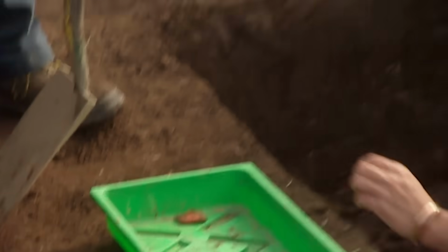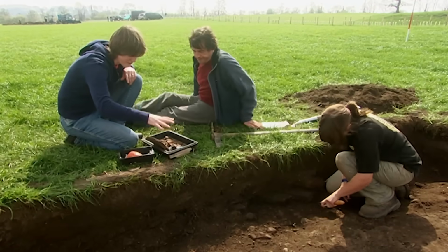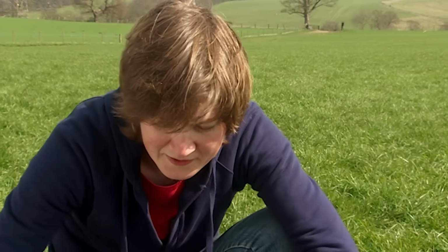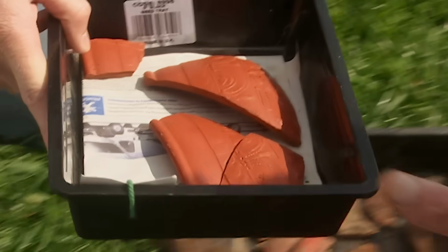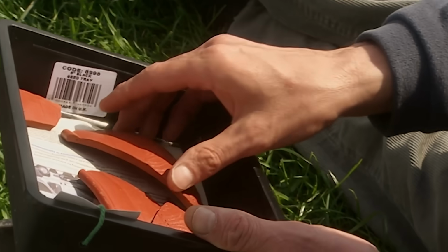But the trench is producing some good finds. Guy, we've got a fair bit of pottery that's been coming out of here. We got a nice piece of amphora, some interesting pieces of greyware, but this is a real star find. Look at that, and those three all joined together. I can tell it's Samian, but I expect you can tell me a lot more than that.